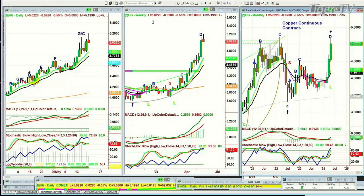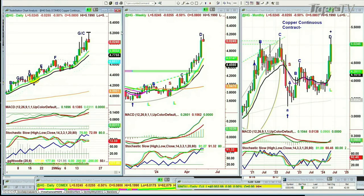It has made a leg D in the weekly. It has made a leg D in the monthly. So I'm just saying, that doesn't mean to say, oh my God, jump out the window. It says be aware that you've got an instant restart back in April, around about the 4.4 area, and it's had a great move up.